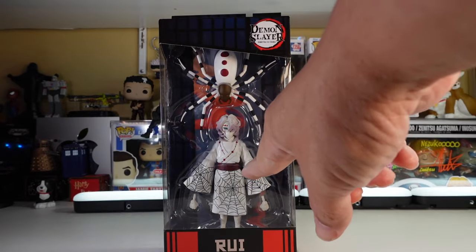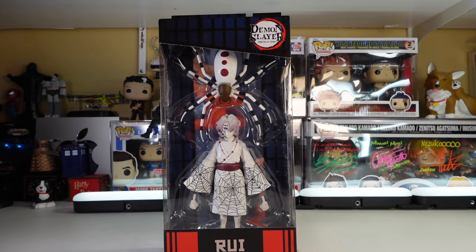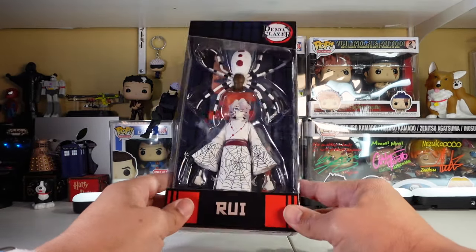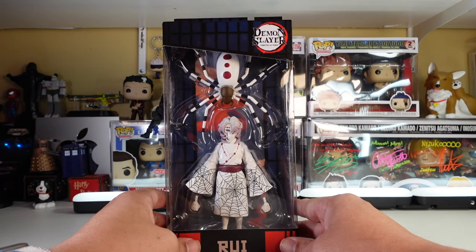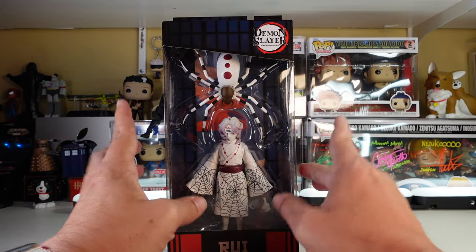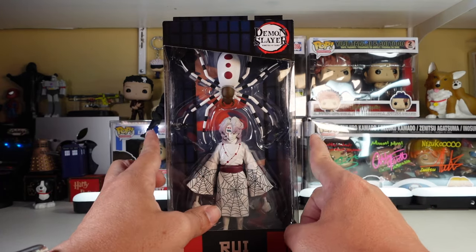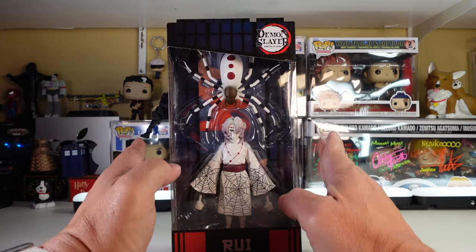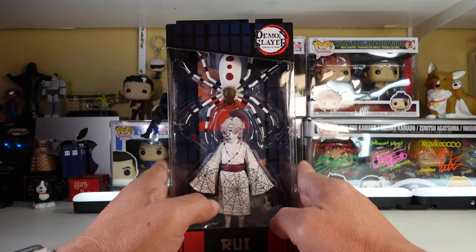But his blood demon art, which is basically like his superpower, is he has these red razor blade spider webs that can slice through anything. So it's pretty cool. But this is the package right here. If you want to know more about it, you can always read more about it, or you can watch the show. But very cool, very excited to get this, because it's going to go along with the Hashira that I have of Giyu Tomioka. Giyu and Rui have a pretty intense battle.